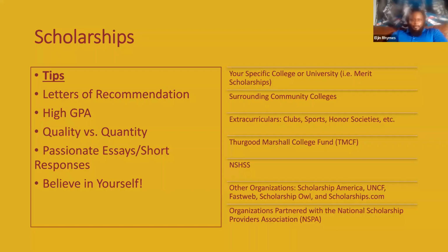A high GPA is the next tip to have. Now, I like to put an asterisk on this high GPA because it's very subjective. When it comes to a high GPA, that can be anywhere. Just having over a 3.0 is a high GPA.